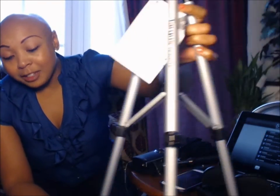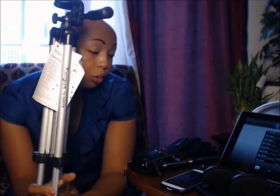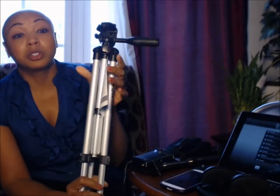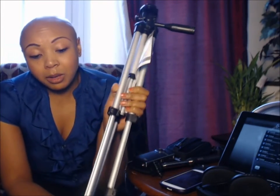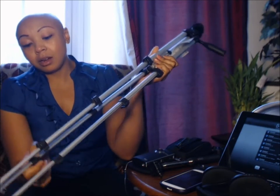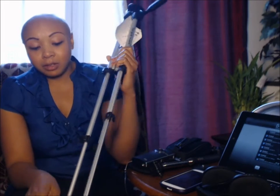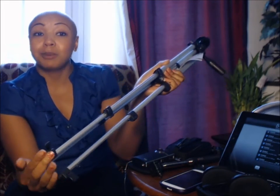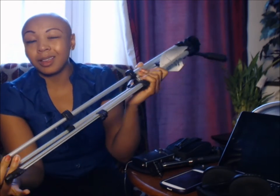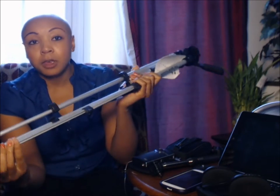Now, last but not least, you need a trusty tripod. I got this one at Walmart, and it's very portable. It collapses down and goes in a little bag, and it'll fit in a tote size purse. But tripods are great because that means you don't have to have a cameraman. If you buy a nice portable tripod like I did, and this one was very inexpensive. It was $14.99 at Walmart. My affiliate link will be below.